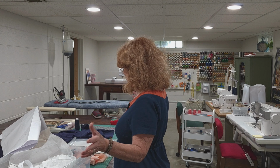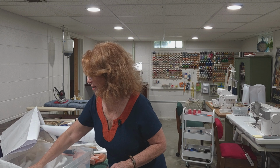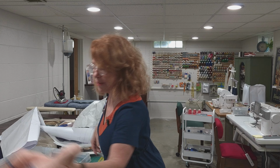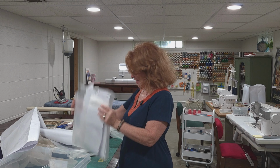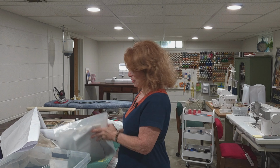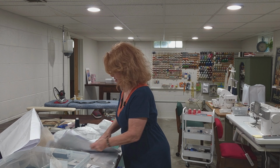But here is the end of Charlie. It's all coming out of my tote and I have to clean it all up and put it all away. It's all going to fit in here. Like I said before, this is where I keep my patterns once they're done. And I just fold them up nice and neat and put them away.